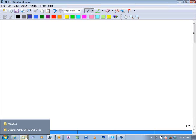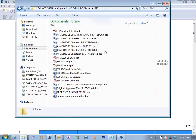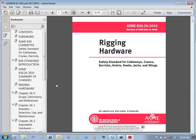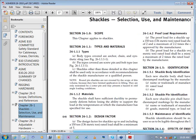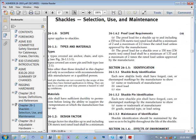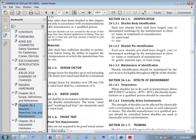And really marking for shackles, if you don't have an ASME B30.26, I'd encourage you to get that. I'm going to pull this up for you. And there are places and ways to mark shackles, but it should be done by the original manufacturer or fabricator, or manufacturer, I'm sorry. And I'm just pulling the B30.26 up for you on the screen here. I hope everybody can see that. That identification is name or trademark of the shackle, rated load and size. And then it gets down to the shackle identification shall be maintained by the user to be legible.